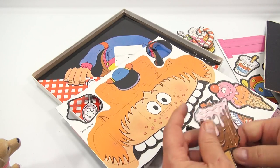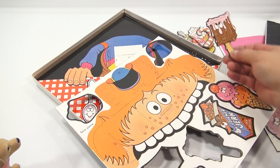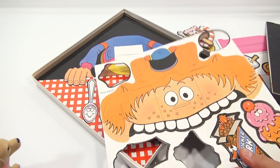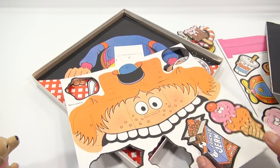And then you have what looks to be some kind of candy bar. This is really neat graphics on this. Ice cream. Yes. Ice cream, sorry. Did I say candy bar? Same thing. You're throwing me off. It's just a candy bar, but it's cold.